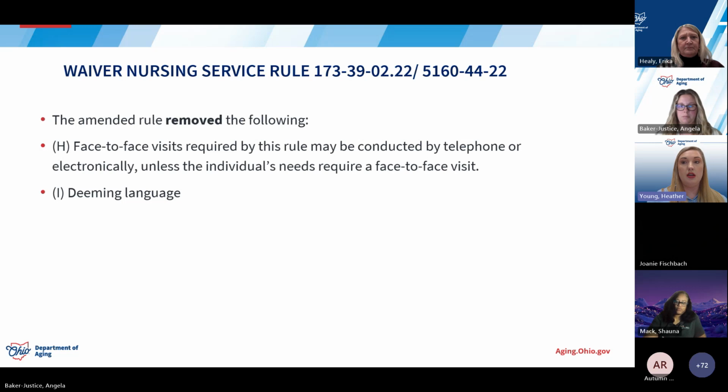Okay, and are there any questions before I move on for waiver nursing? We did get one question in the chat. This relates back to the home mod and home maintenance requirements. Is the $10,000 threshold per service? For example, an individual could have a $10,000 threshold for home modification and a separate $10,000 threshold for home maintenance and chore. I believe the answer is yes to that. They are separate services.